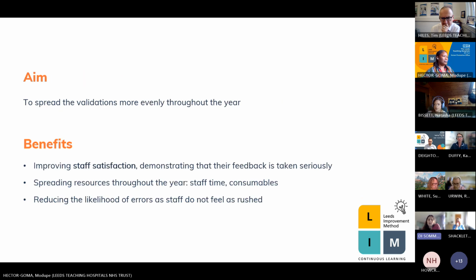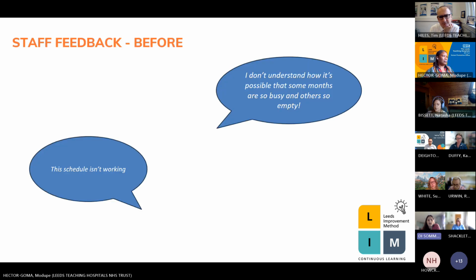So my aim was to spread these validations more evenly throughout the year. The main goal was to improve staff satisfaction, and then as a result of that, improving compliance and reducing errors, but also reducing resources, time, all sorts. Next slide, please. So some of the feedback I collected to begin with: we don't understand how it's possible that we're so busy some months and hardly anything to do other months. The schedule isn't working. Next slide, please.